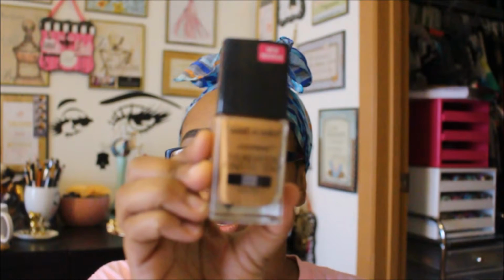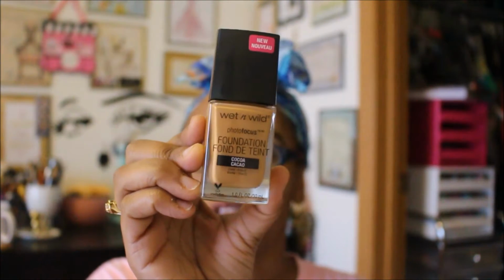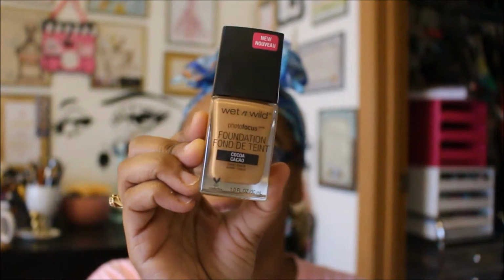It is Tabitha here, and I'm doing a first impression slash demo slash review slash wear test, all of that, on one of the new Wet n Wild foundations. This is the Wet n Wild Photofocus foundation. If it will focus in my camera, then that will be fantastic. There we go, the new Wet n Wild Focus foundation. I got the color Cocoa.